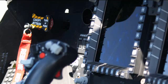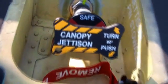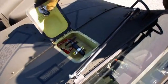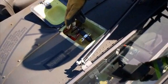If you're unable to gain normal access to the crew stations, the canopy can be jettisoned. Both rear and front crew stations have canopy jettison handles located on the upper left side of the instrument panel. An external jettison handle is also located on top of the nose directly in front of the gunner's windshield. To open the compartment, depress the quick release push button latch and rotate the handle counterclockwise 90 degrees.